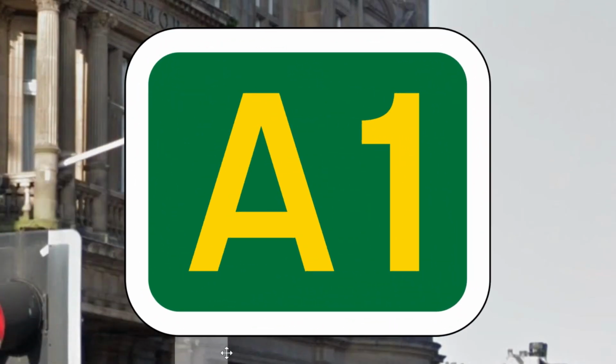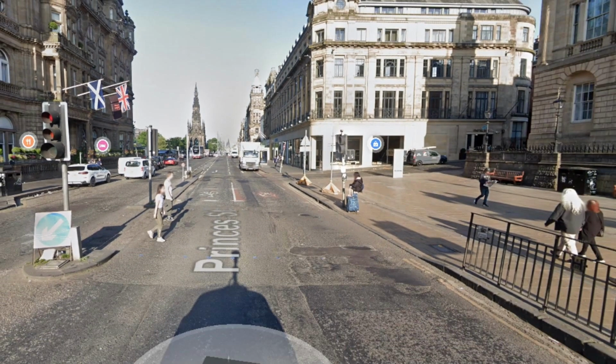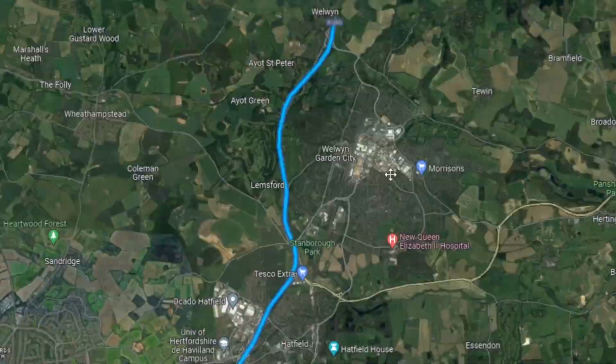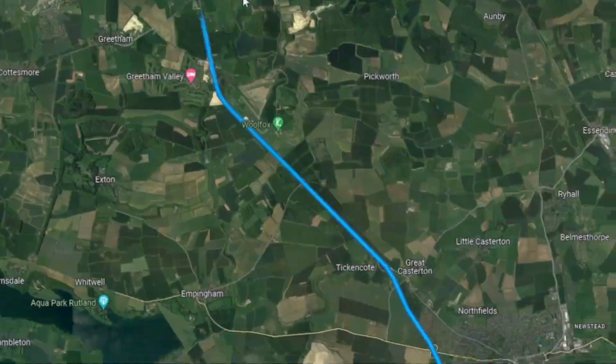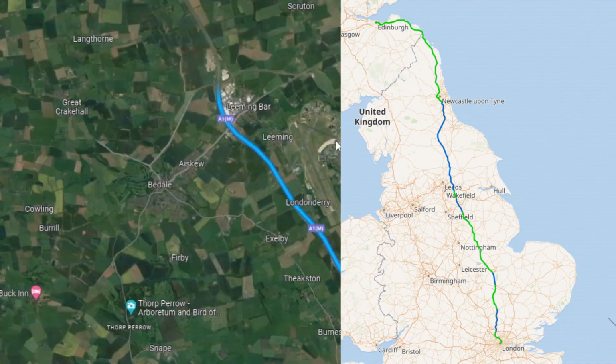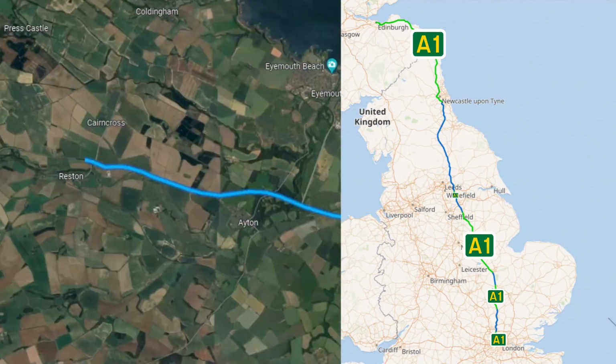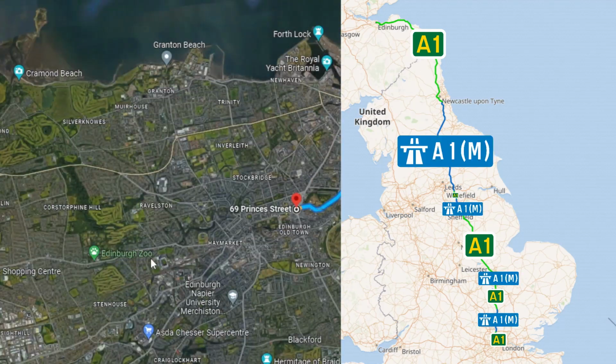The A1 is an interesting case, as it is not one continuous A road. It flicks between a dual carriageway A road and a designated motorway. This map off Wikipedia shows it best. In green is where it is officially the A1, and in blue is where it is designated as the A1M.